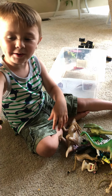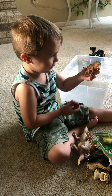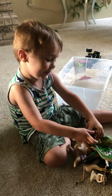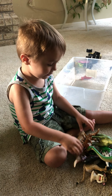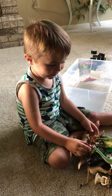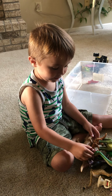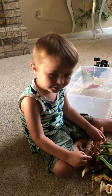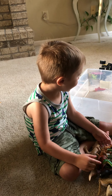Ooh, two more items with this. Cosmoceratops. And the bear. What's his name? Cosmoceratops. Yeah, and bear. And what kind of bear? Brown bear. I almost said it. I almost gave it away. Yeah, brown bear. Okay.